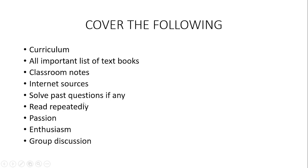Fourthly, get internet sources. Alright, depending upon the curriculum. All right, let your guide be your curriculum. Okay, then solve past questions if any, and then read inside out the textbook cover to cover several times. The internet source, go over several times repeatedly, because if you do it once, it's not going to stay, it's not going to work.